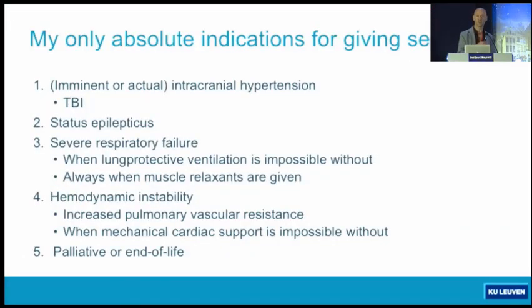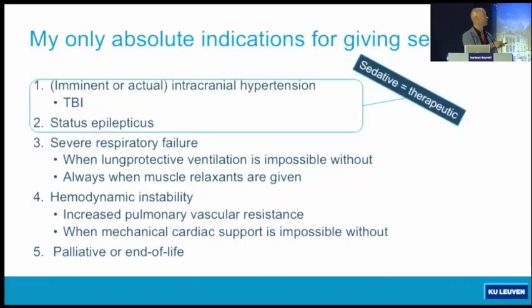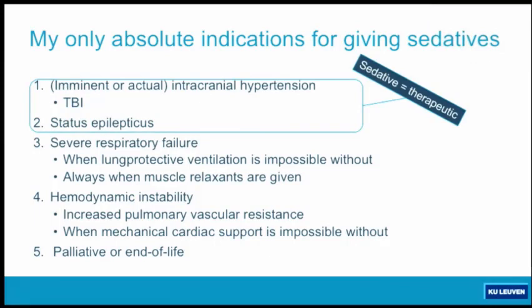Now, this might be a provocative slide to many, but to me, and I always tell this to my residents as well, there's actually not many absolute indications for sedation anymore. Actually, you should try not to sedate all your patients. The only absolute indications to me that remain are where you give a sedative as a therapeutic, for intracranial hypertension, for example, which I was talking about, or status epilepticus. Severe respiratory failure is not an absolute indication, but only, of course, if you can't do lung protective ventilation without it, or, of course, if you have to give muscle relaxants, you will sedate.